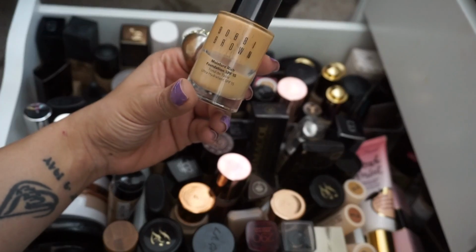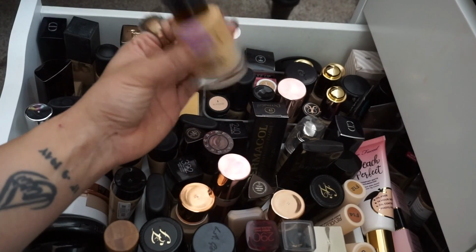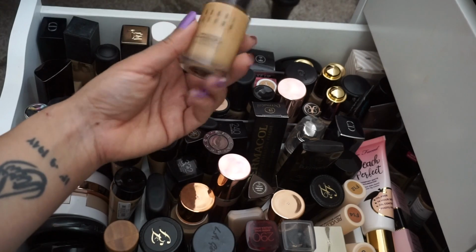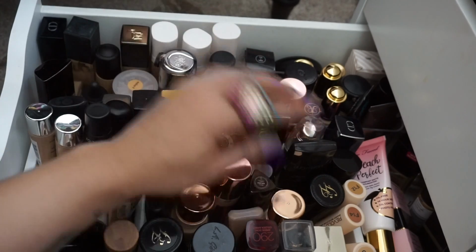The Bobbi Brown Moisture Rich Foundation. My shade is in Warm Natural 4.5. This is actually a perfect match for me as far as I can remember. But I just haven't reached for it in a long time because I think it's gone off. And it's a very good foundation, but I've got normal to combination skin, so this tends to make me get a little bit oilier sooner than I would like to be.